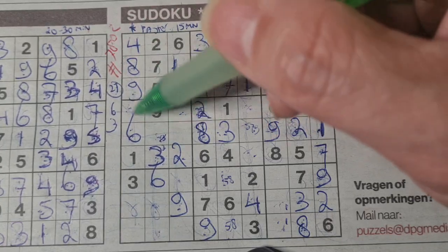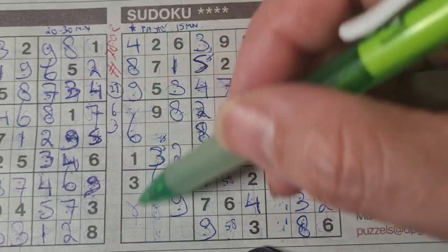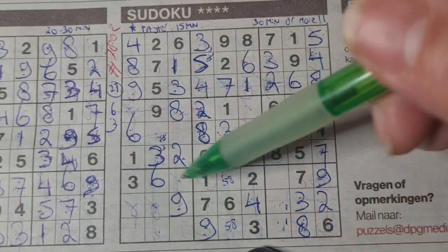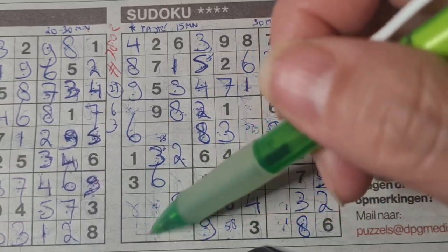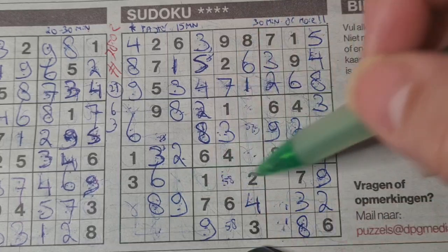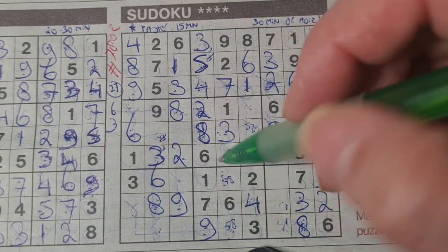We have 8 in this column, first column, no 8 there. 8 should be there. 8 in the third column, 8 in the first column, so the column between, the second column, the only 2 places left for the 8 should be here or there. We have 8 in the last row, no 8 there. 8 should be there.